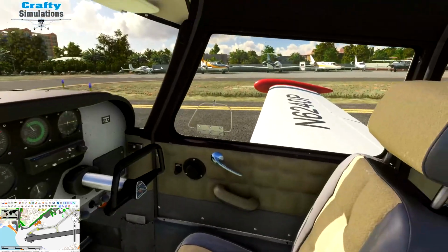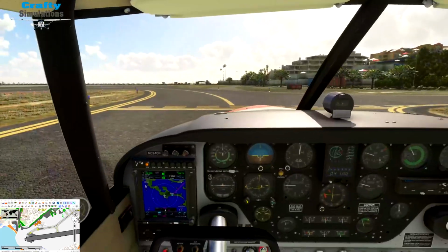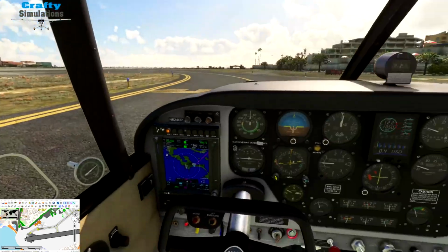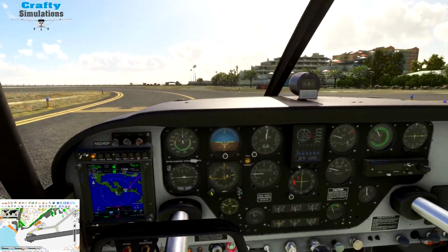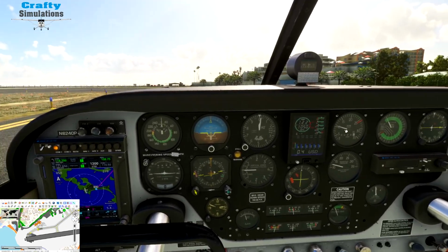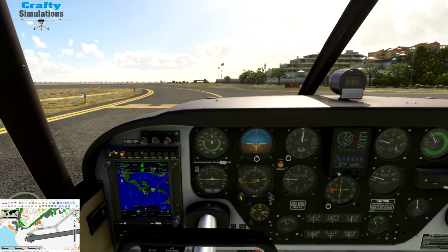So we're going to do our run-ups here. We don't have to worry about anyone being behind us, because as always we don't have any other aircraft here with us. So we're going to run up to about 2,000 RPM. The RPM gauge is up here. Hold it at 2,000. We're then going to check the mags.